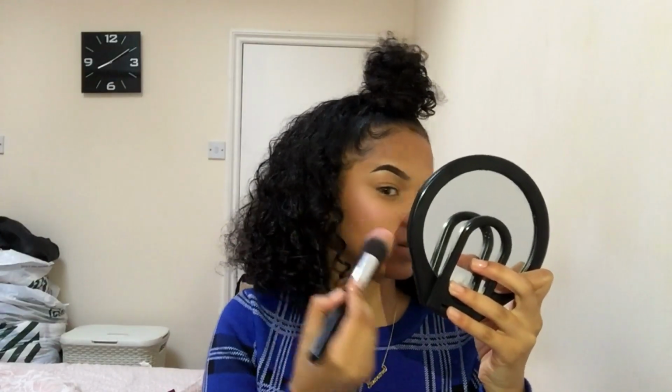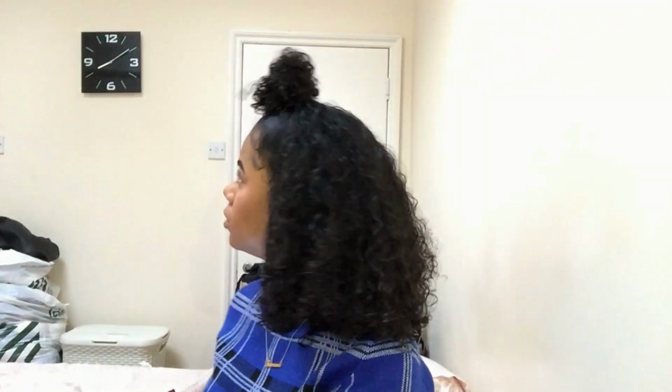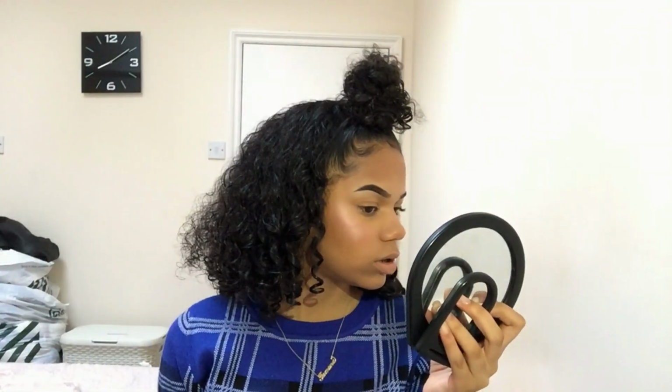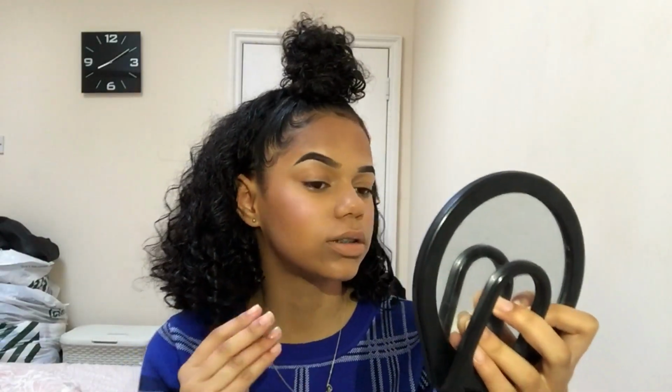Ooh, yeah, I love this. You can see kind of the glow. It's almost like a highlighter, but the thing is it's not, and I like it like that. Oh, I love this. I love this. I recommend you get it if you don't have it already.